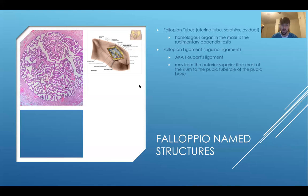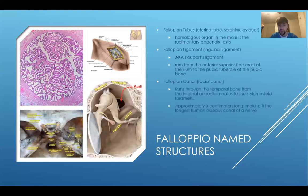The third one, and one that I hadn't heard of before doing this discovery, is the fallopian canal, which is also called the facial canal, which you can see from one of Dr. Koenig's earlier lectures is noted right here. And again, I had mentioned that some of his main interest was the anatomy of the head. And so the fallopian canal, or the facial canal, runs through the temporal bone from the internal acoustic meatus to the stylomastoid foramen. And so you can see the Netter drawing here.